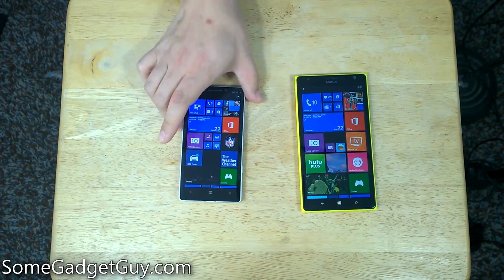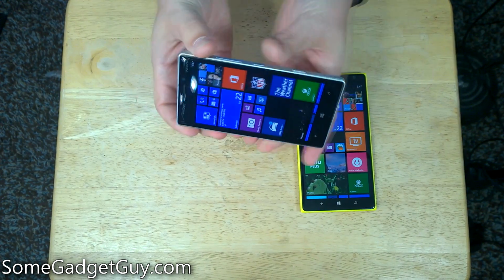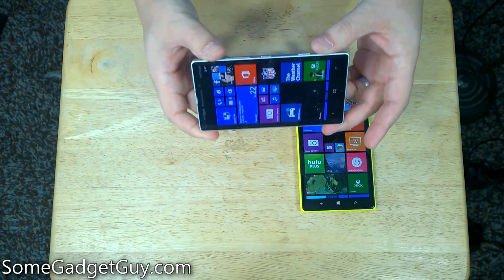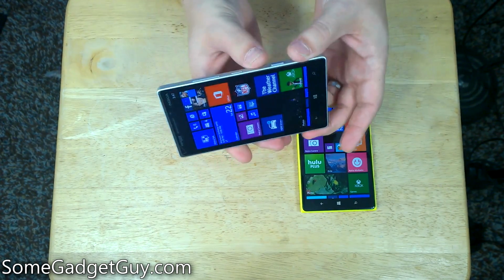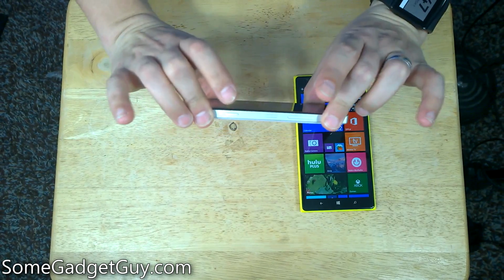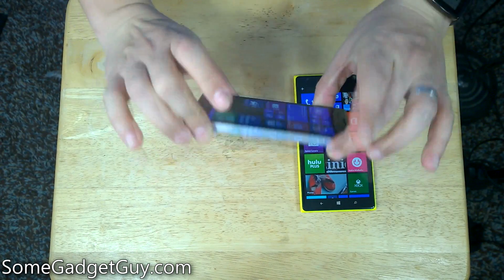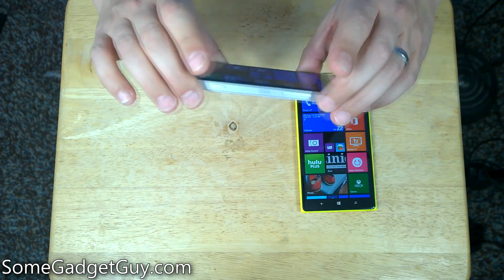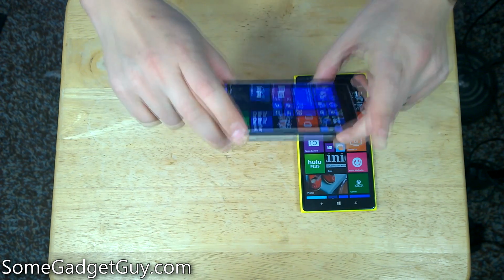Now, one of the things that I do have to give the Icon is that in this flat-edged ergonomic shape or shell, shooting photos and video is actually easier for me because I have a ledge that my fingers can hold on to a little bit easier. This is funny because normally I wouldn't be praising this kind of boxy design, but this actually does give me something to hold on to.